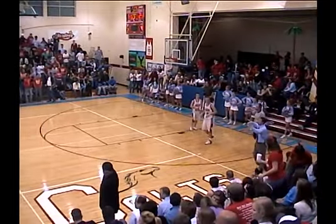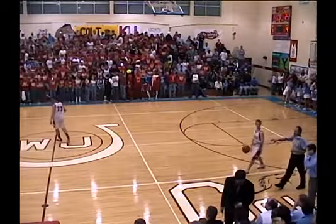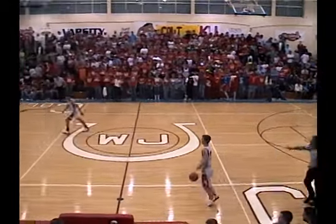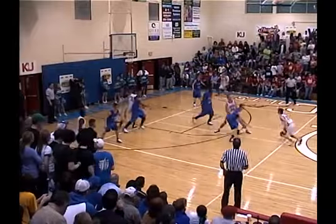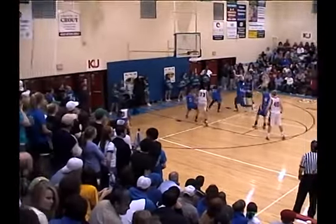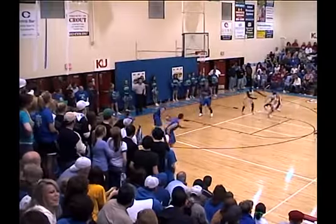with Brian Johnson, Eric Coker, Kuda Kagoro, and Alan Turner. The West brings the ball down. Shot up no good. Matt Whitley with the rebound.